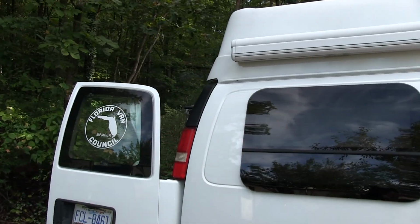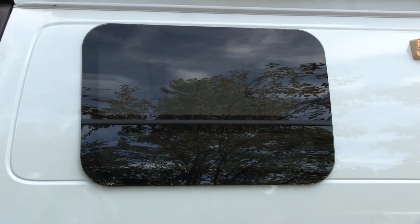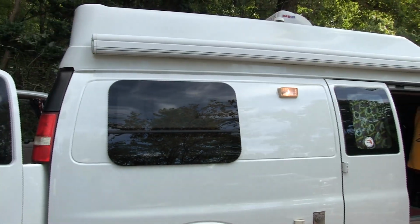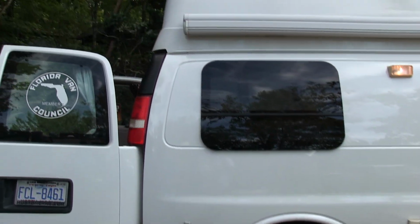Also, this van we like, it's got very nice tinted windows for the back where your sleeping area is. So it does help it stay a little bit darker, although I have added curtains to make it even darker. Most of the time we're in pretty dark areas, it's not a problem, but sometimes if it's a little bright, it's a little harder to sleep.